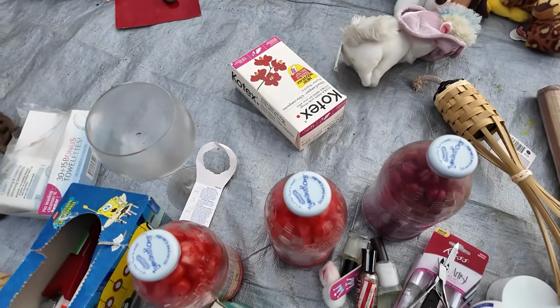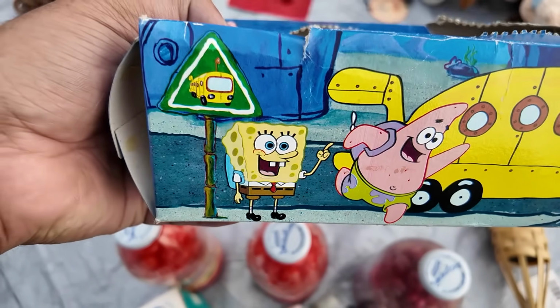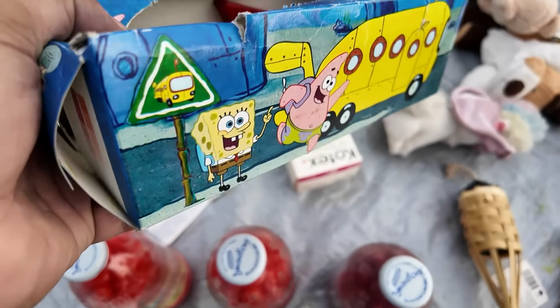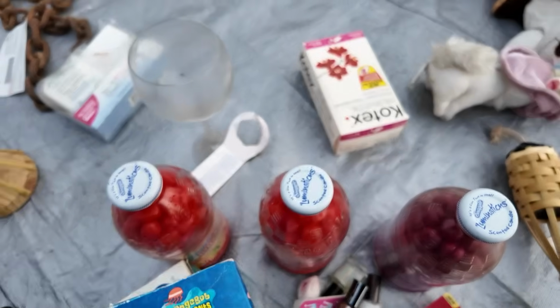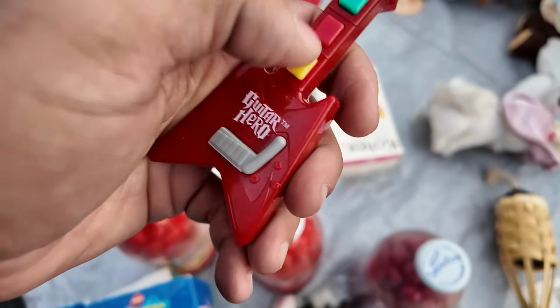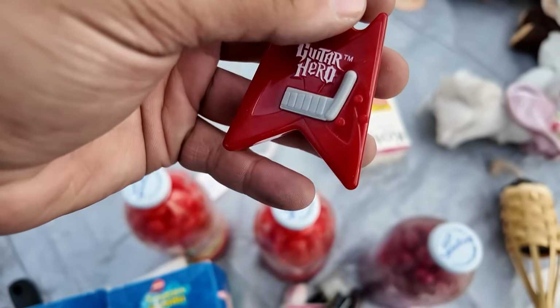Down here, this is a SpongeBob box of, like, love. There's a yellow bus on it, which you never see. I mean, it's kind of more like a real traditional bus being yellow, but obviously in SpongeBob the buses are orange, so kind of a weird little item here. There's also this, what is this? This little mini Guitar Hero guitar. That's like the easiest difficulty of only 3 buttons. I don't even know how you would actually play that. I guess probably just make sound.